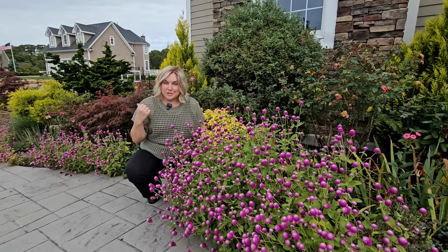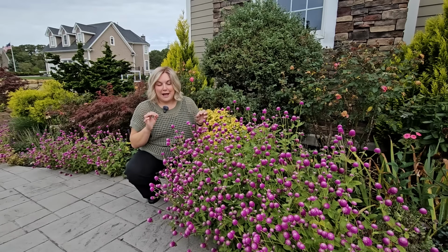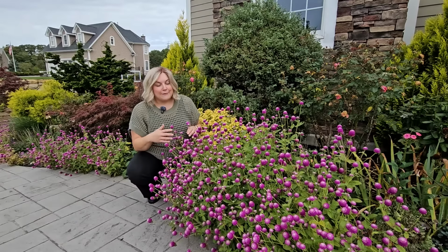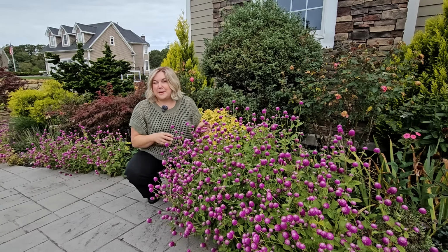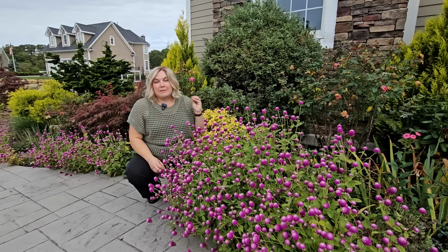So similar to the ageratum that I've been growing for about 3 years, I've also been growing the gomphrena for 3 years, and both of them make really great cut flowers. The gomphrena here also dries really well. So if you wanted to dry some of these and use them in a vase inside the house, they would be a great plant for that. And some people have even made wreaths out of them, which could be really pretty in the spring with this vibrant color. So I absolutely love gomphrena.